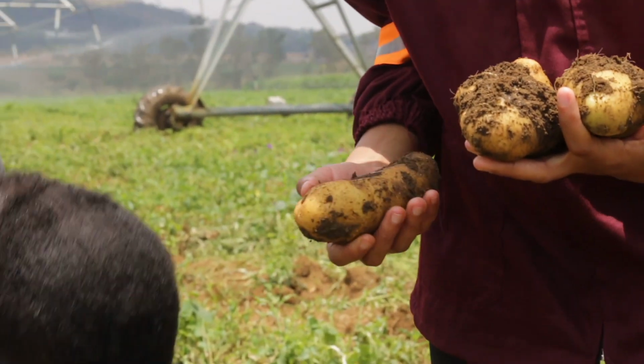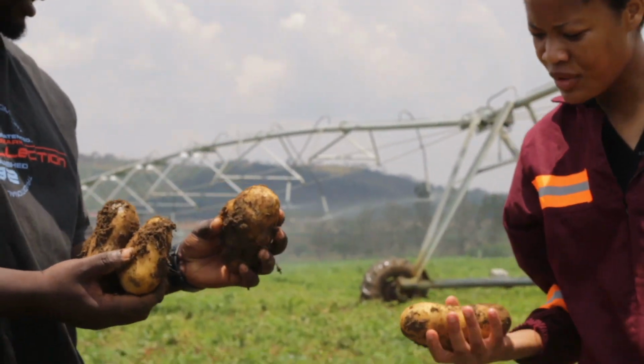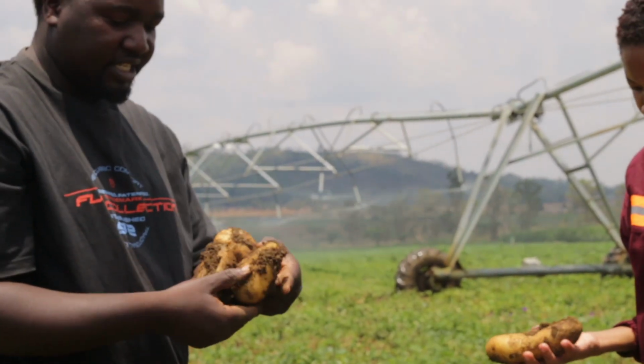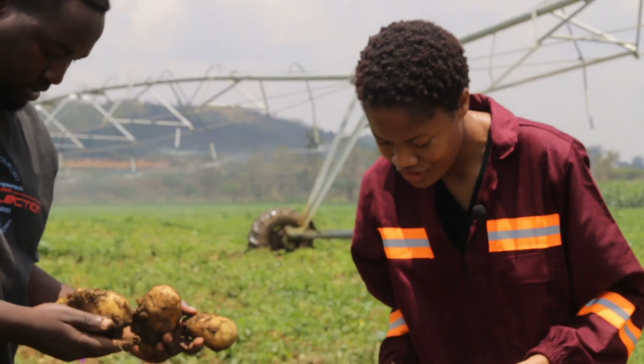Yes, as you can see, there's still some more potatoes just underneath. How many do you get from each plant? On average, we're averaging 1.9 per plant. Yeah, that's a huge, that's a lot.